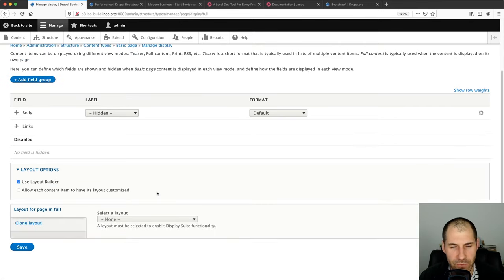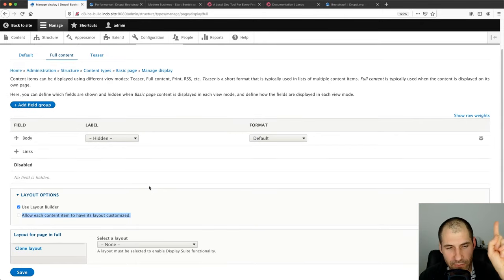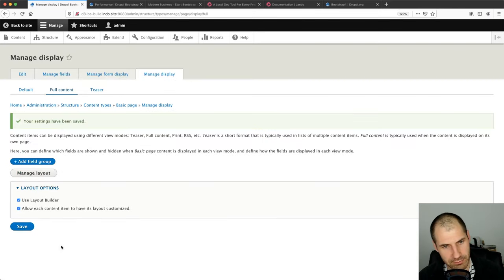A few versions ago of Drupal, you couldn't select allow each item to have its own layout customized unless you were on full content, unless this has changed. I'm not quite sure, so just use full content. That's all I'm saying. Listen to Ivan and use full content. There you go. Life will be so much better.